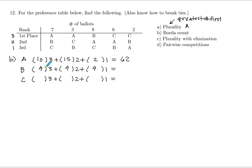So let's see, that is 27, 18, 37, 45, 54. And then for C, we have 8 votes for first place, 6 and 2. In the second place row, I see C here on 3 ballots, and that's it. So 3. And then in third place, 7 times there and 9 times there, so 16.